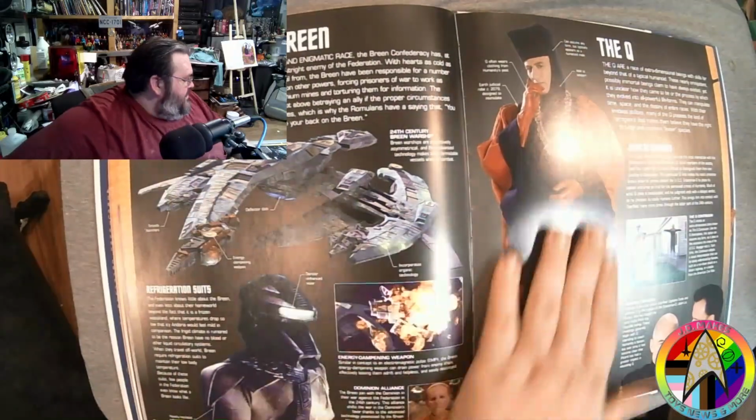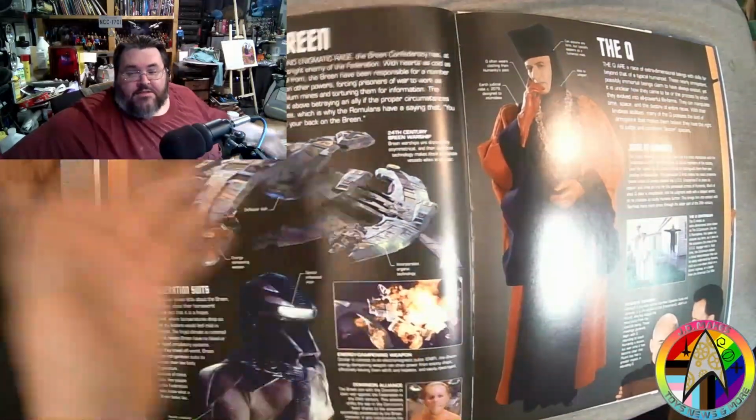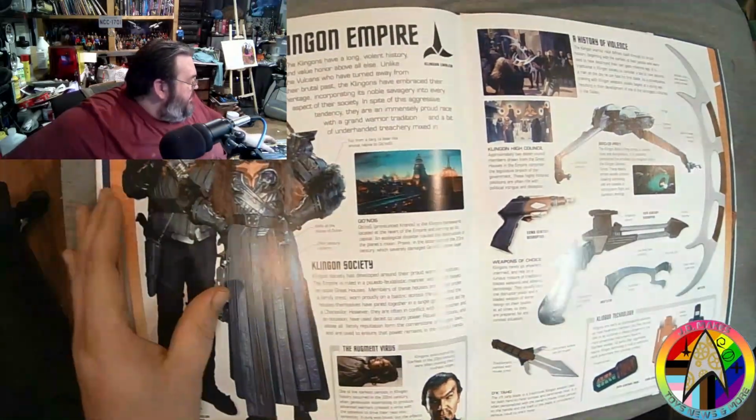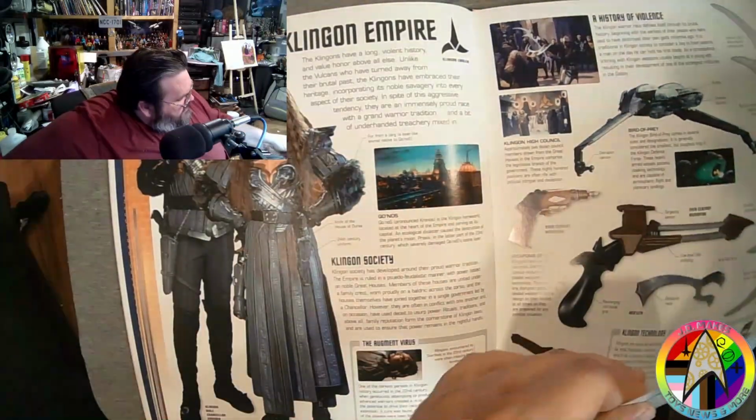I know it. Anyways, got a page on the Breen, which of course now needs to be updated with all the stuff from the last season of Discovery. Page on the Q, again, that can be updated from everything from Picard. Got a couple of pages on the Klingon Empire. I think there's actually a few pages on the Klingons, if I'm not mistaken.